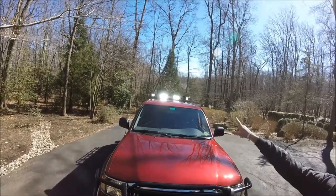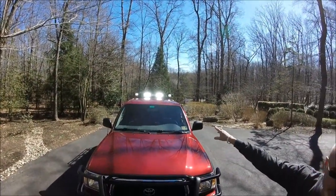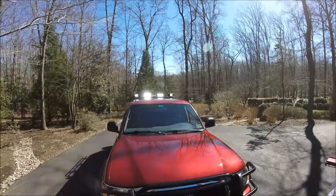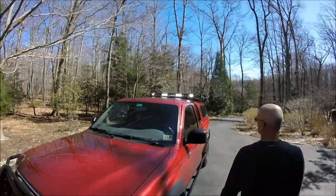Up top, I've got spots in the middle. It already burned out my retina just looking at it like that. Two spots in the middle, and then the floods on the side. The floods on the side really serve as my ditch lights. So it gets nice coverage all around the nose of the truck.